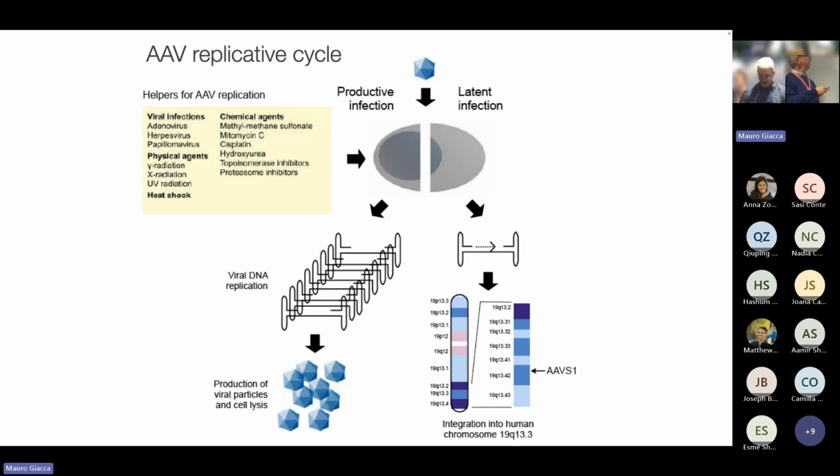These helper viruses don't code for something that is required for replication themselves, but generate a stress to the cell, by which the cell does something that makes it permissive to replication. And so replication can also be induced by physical agents, which are very varied: gamma radiation, X radiation, UV radiation, heat shock, or a series of chemical agents, methyl methanesulfonate, cisplatin, hydroxyurea, topoisomerase inhibitors, and so on. We will come back to this later.